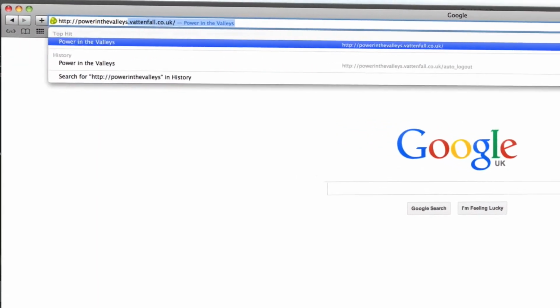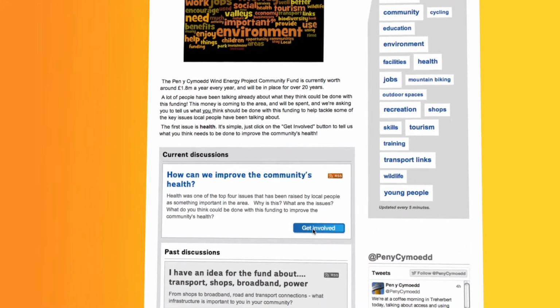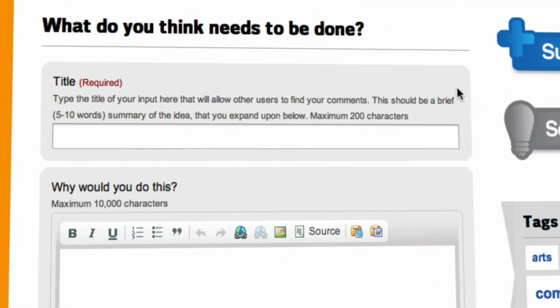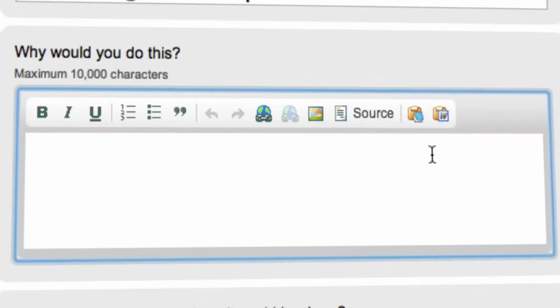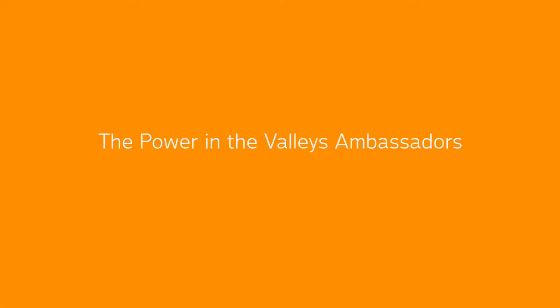The Power in the Valleys campaign has been asking for people's ideas on what the fund should be used for. More than 500 suggestions have been received so far and it's still ongoing. The Pen y Cymoedd project has ambassadors, people who are important links with neighbouring communities.